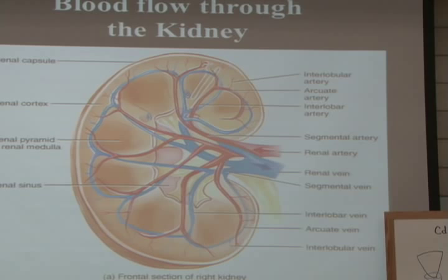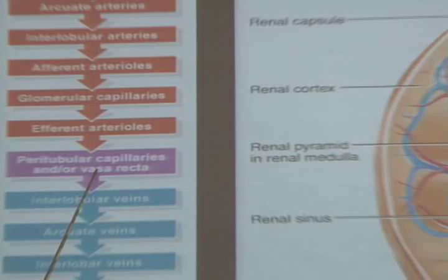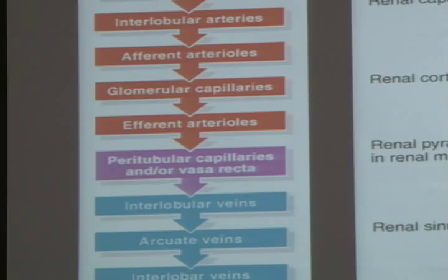Alright. So the other thing we have to do is get blood supply into our kidney, because we're going to process blood. So the glomerulus is a capillary bed. The peritubular capillaries are a capillary bed. So why do we call it a portal system, like in the liver, if we have two capillaries connected to it?